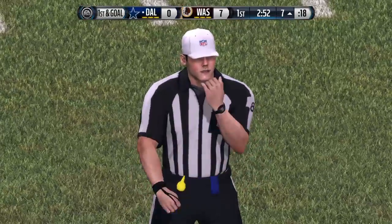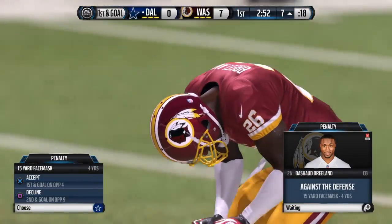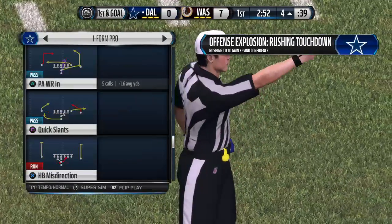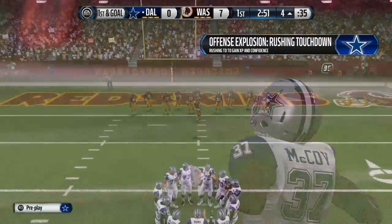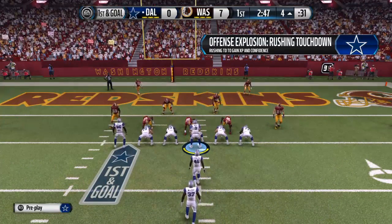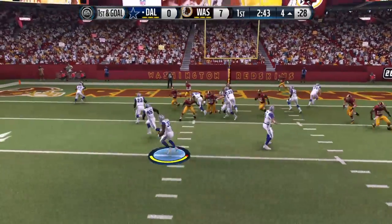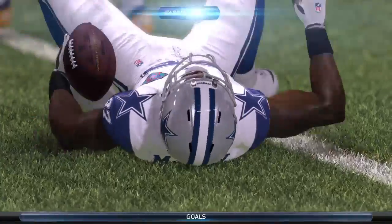Personal foul. Face mask. Defense. Grabbing the face mask. We see it almost once a week, and here it happens again. Well, a lot of times these defenders, I'll give them a little slack because they're running so fast. They're trying to tackle some tremendous athletes in open space, and sometimes accidentally you're going to grab the face mask. Williams is there to take him down.